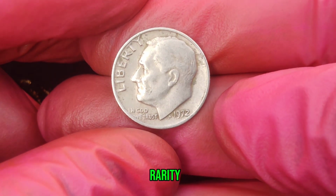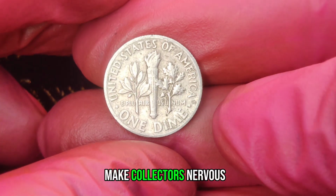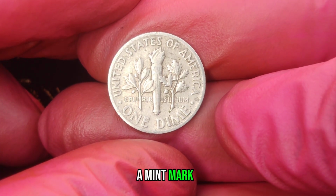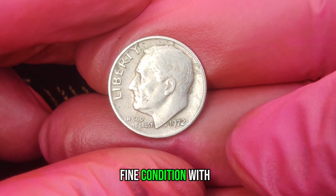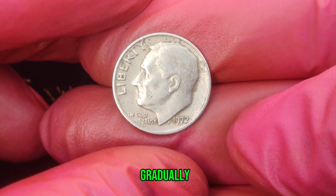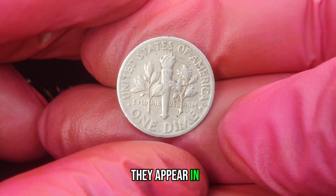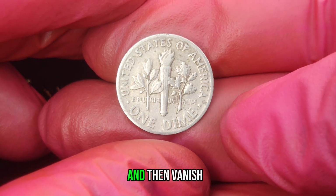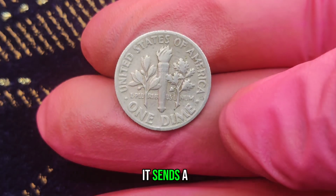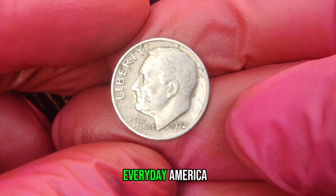And the rarity? Let's make something very clear. Coins from the 70s don't usually make collectors nervous. But this one does. When a 1972 dime without a mint mark appears, especially in very fine condition with strong luster, collectors start paying attention. Demand surges not gradually, but instantly. These coins do not trickle into the market. They appear in lightning flashes, one or two at a time, and then vanish into private collections. And every time a new discovery surfaces, it sends a ripple through the entire coin community, because such finds prove that treasures still hide in everyday America.